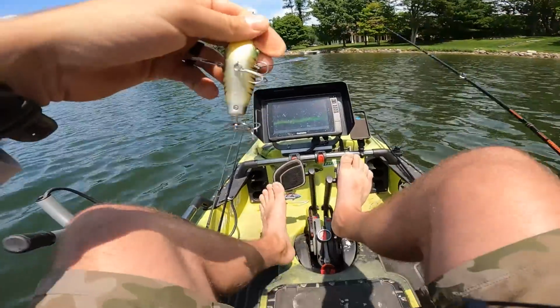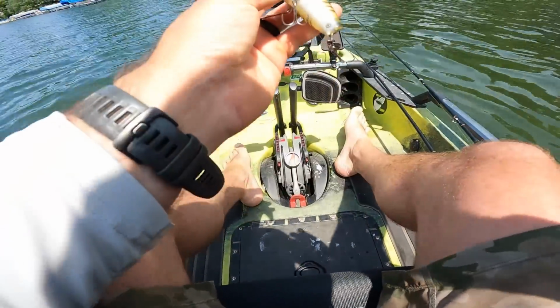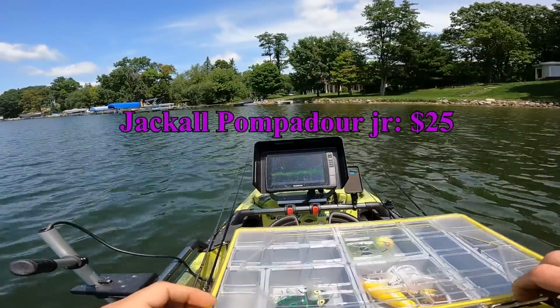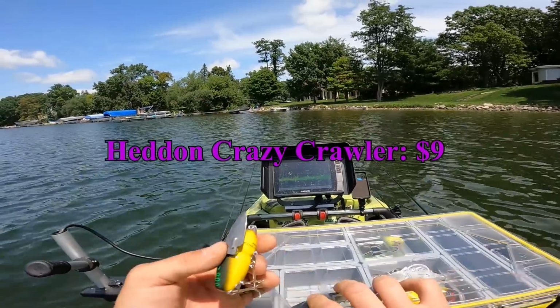Verdict on Pompadour Junior. Absolutely love it. Great action. That is a good bait. It is very expensive, so keep that in mind. And this next bait is not expensive at all, so we're gonna try that out.